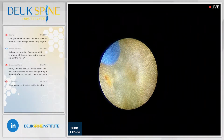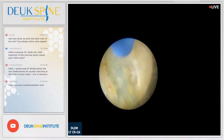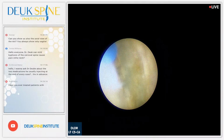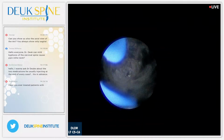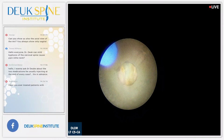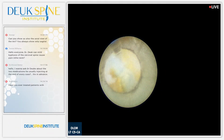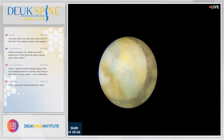So we're not really injecting a medicine. We're injecting Betadine, and we use irrigation to clean it out. The only medicine we put at the end that we leave is a little bit of Kenalog, sorry, I said Depomedrol. A little steroid to help with some of the inflammation from the surgery itself.